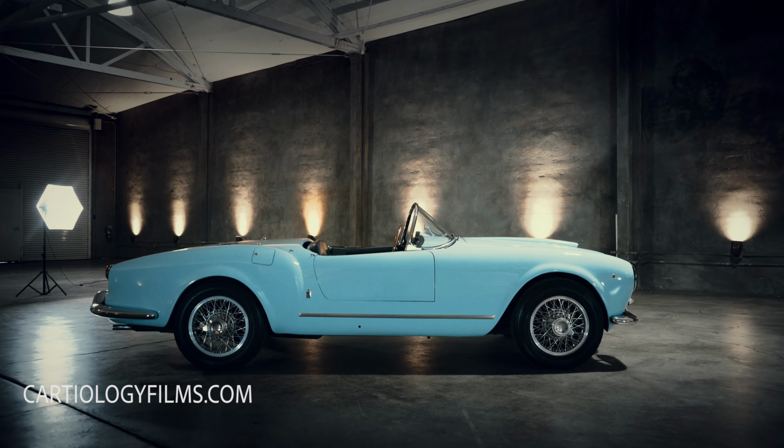Also, this car is eligible for Mille Miglia, Colorado Grand, and some other really nice prominent racing events. So Anthony Owen took it to Colorado Grand 2 years in a row, 2022 and 2023. We have the Borrani wheels, Michelin tires.